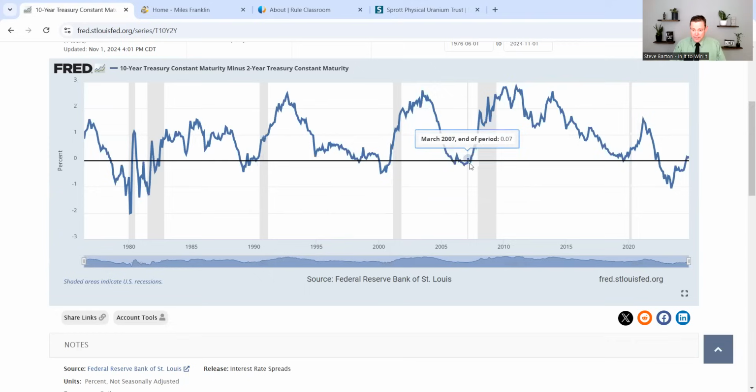2007 great financial crisis, interest rates revert, recession. COVID crash, just a hot minute down below that line, quick recession, but then they stimulated the heck out of the economy and got out of it real quick, just a blip of a recession. What do you think is coming when we've been below this line and the 2-year has been paying more than the 10-year for longer than 2 years? I think we're going to have another gray bar here and we're going to get a recession.